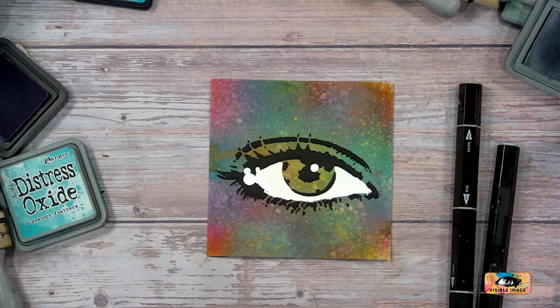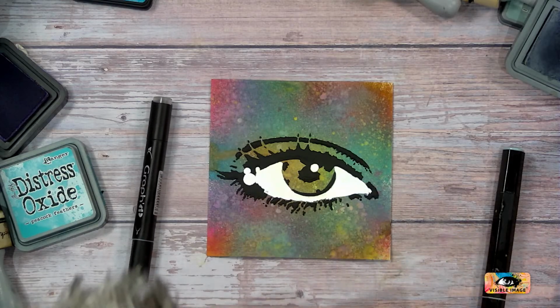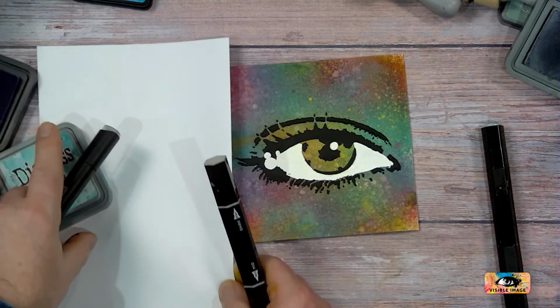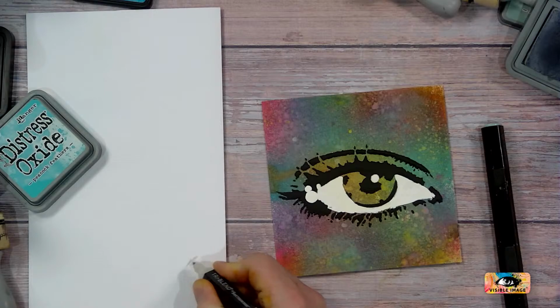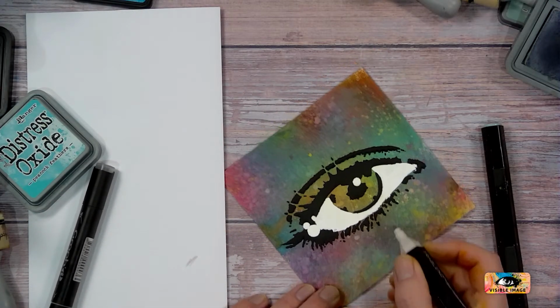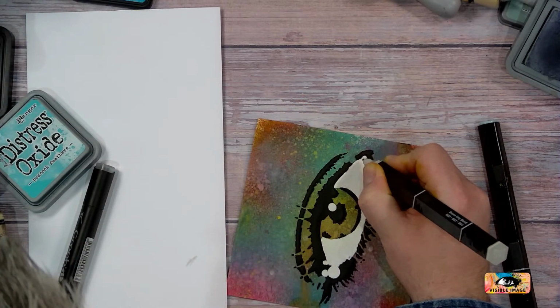So first things first, I'm going to go with a light shade. So I'm just going to find the right kind of a piece of card that I can test this out on. Always nice to test something out first, just to make sure it's not too dark. So all I'm going to do is go in with this lighter shade in the corner.